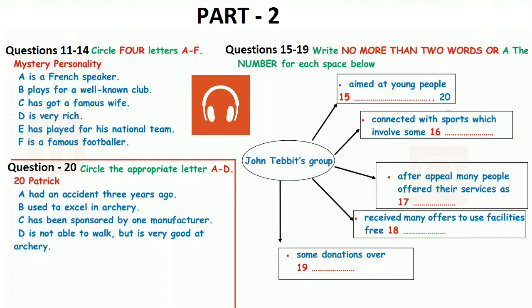For these questions, listen carefully and circle the correct letters.